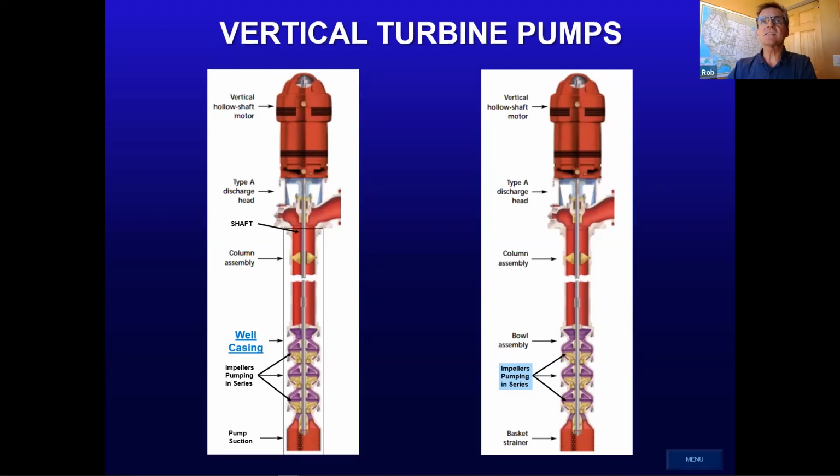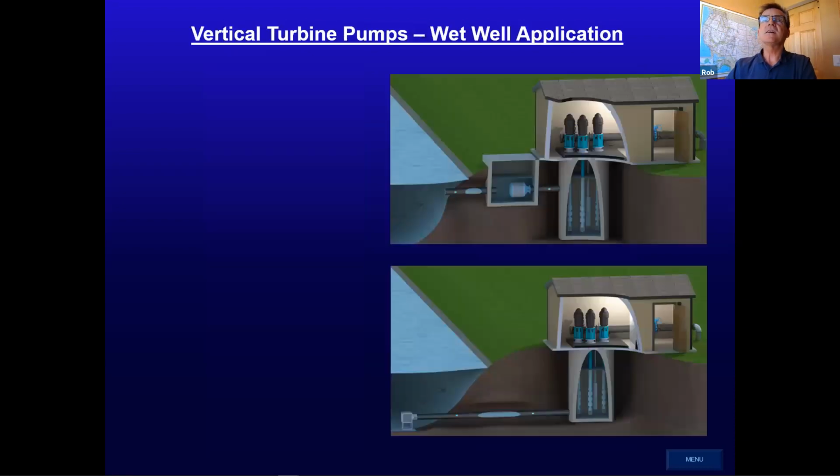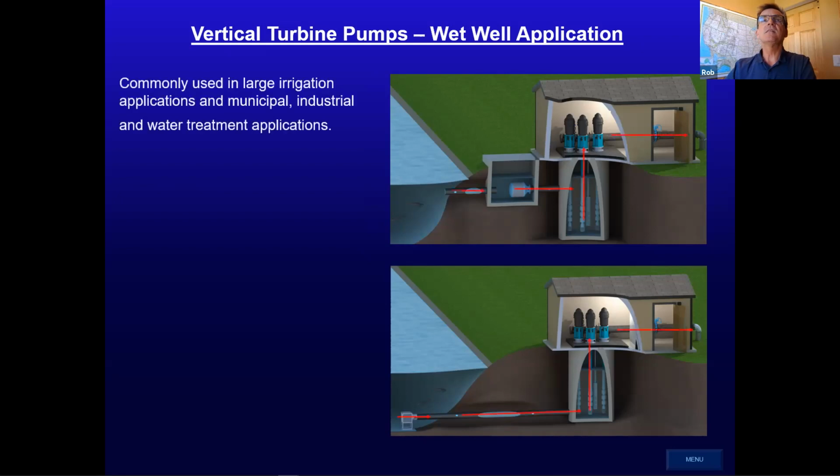The vertical turbine pump has its impellers submerged in the water source, typically in a well casing. The water surface is somewhere above the pumps in the well casing, and when the pump comes on, it forces the water up the pump column and out. These pumps are also often used in open bodies of water in the same way. Instead of a well casing, it could be a large wet well or a pond, etc. Again, if anybody has any questions, please let me know. All right, so here's a couple of applications of pumps in a wet well.